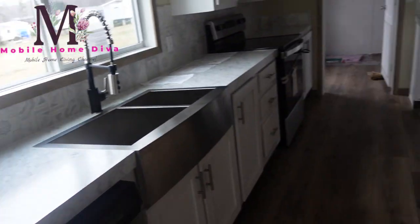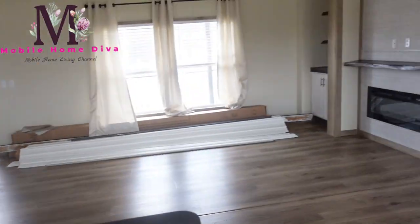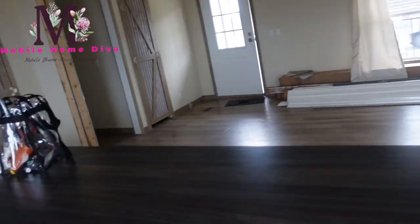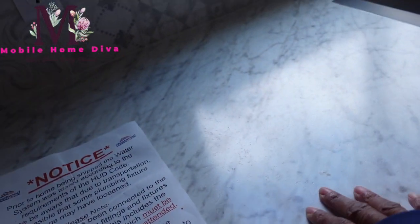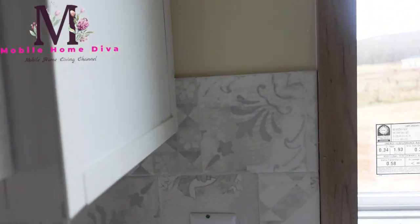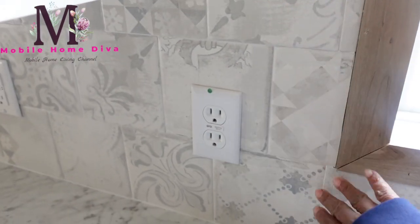You've got this dark wood, love the details. Just like the dark wood open shelving, you have dark wood here, and then you have the lighter counter over on this side. And it has backsplash, you guys. Look at the tile. This is real tile.